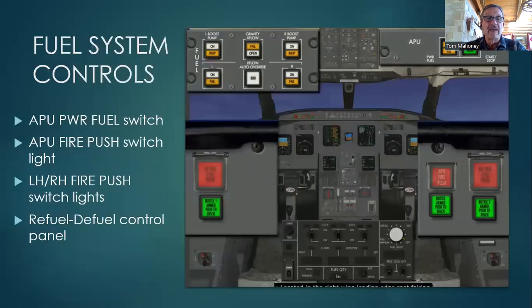First, let's get into where the controls are in the cockpit for all these systems and what systems affect the fuel flow. First, let's talk about the most important panel related to the fuel system, and that is the fuel panel itself. That's what the fuel panel looks like. And on the flight deck, it is located right up here on the overhead panel between the pilots.